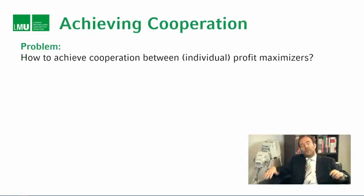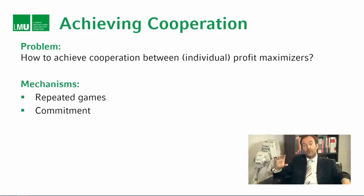So in this session, we're going to deal with the question or the problem of how to achieve cooperation between individual profit maximizers. The mechanisms we're going to take a closer look at are repeated games. So we play a prisoner's dilemma, not just a single time, but a repeated number of times. And we'll look at commitment, where we can settle on a course of action before the other firm has done it.